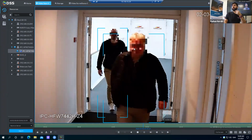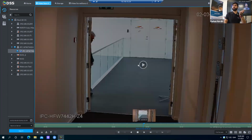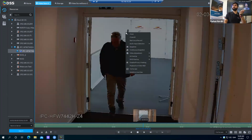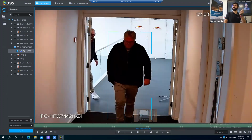And as you can see, the faces were blurred immediately. Let's just play that back a little bit and then do the, whoa. And then I'm going to be disabling the privacy masking. There you go.